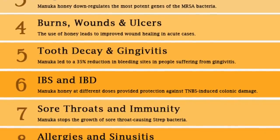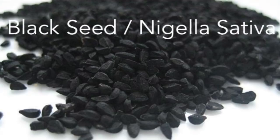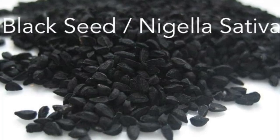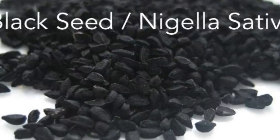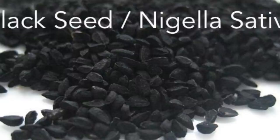medicine cabinet. Another thing that you want to have is black seeds or black seed oil. You want to be taking it regularly. It's highly potent and very, very effective in giving the body the ability to fight off infections.